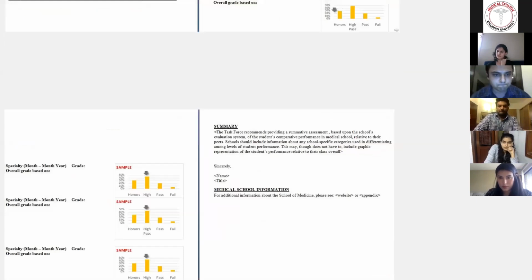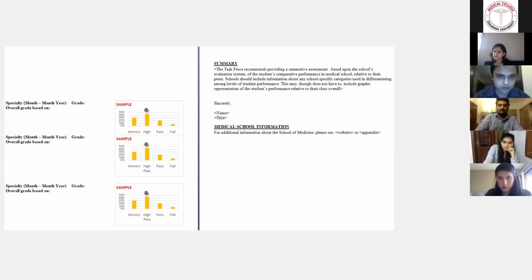Right. So here there's one thing missing. You can also mention your electives here. After the summary, you can mention all the electives that you've done, so that they know you got time to do electives. You can also mention research. There's no separate section for research. If you did research in med school, you can mention it in your noteworthy characteristics.